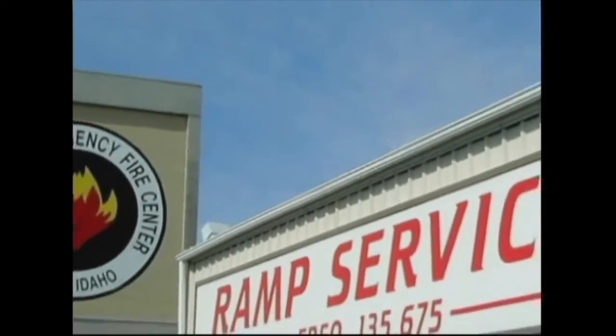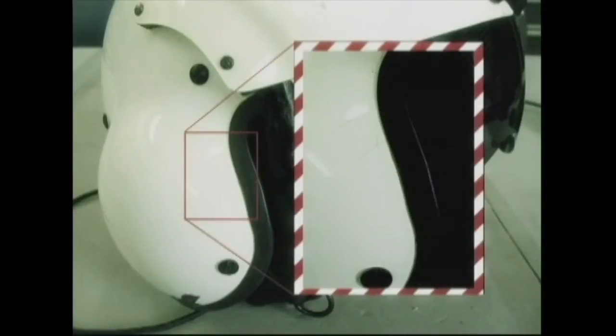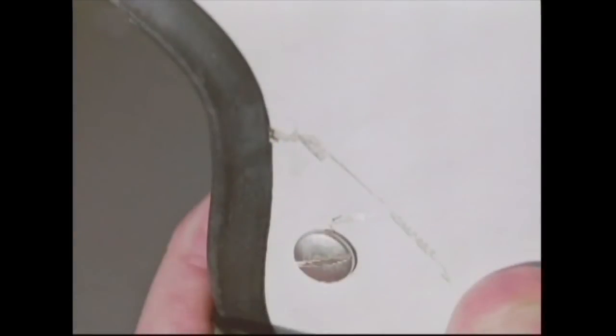Over the past several years, the personnel at BLM Ramp Services Boise, who inspect and repair many of our helmets, have reported that they have frequently found cracks in the helmet shells just above the forward edge of the ear cups. It's important to understand that once the shell is cracked, the helmet is unserviceable and must be replaced. It cannot be repaired.